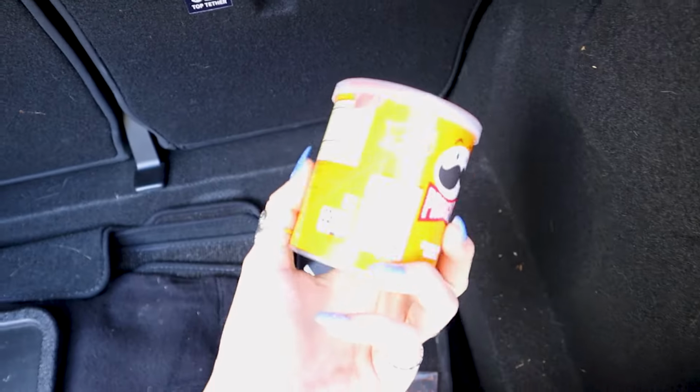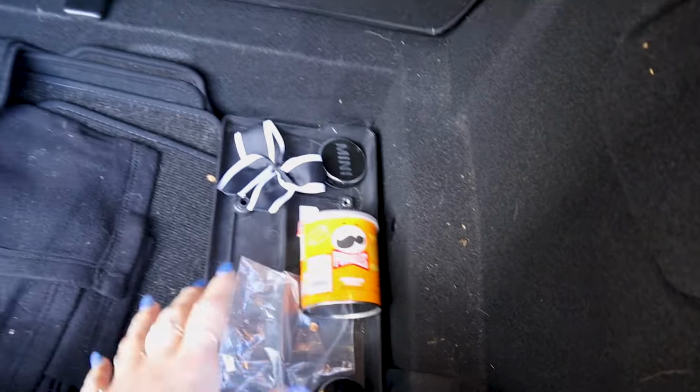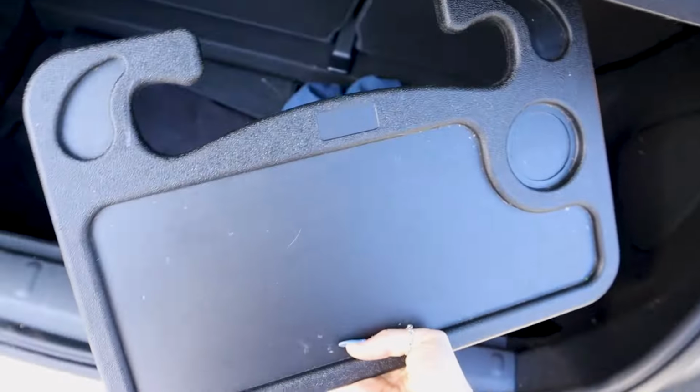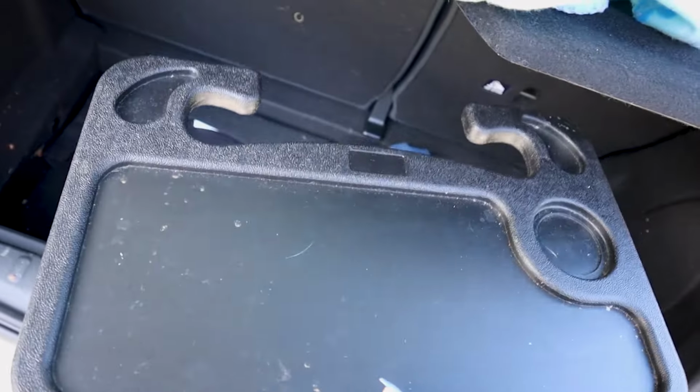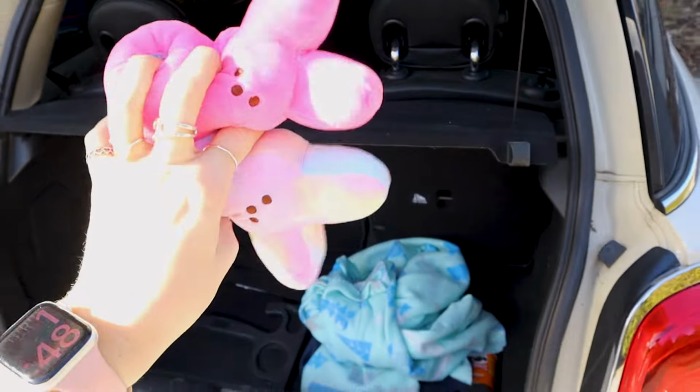I have a can of Pringles. You know what? I'm always down for a car snack. So those are gonna stay actually. We're leaving the Pringles. And then I have this sweatshirt, which also can stay because I'm always freezing. Always good to have. And this is clutch. This is a car tray. If you've been watching my videos for a long time, this literally goes around your steering wheel and you can eat in your car without making a mess. So she's staying as well. Now we just have the necessities and these are going back up in the front.